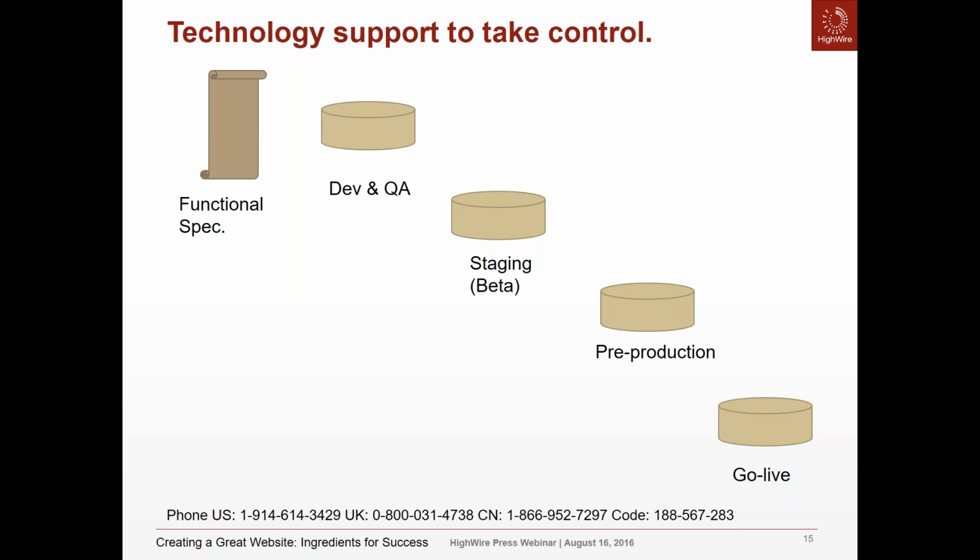Could you describe the process? Sure. At HighWire, we take the functional spec, and then we start building out this website, and we build it out on a development environment. Once it goes through QA, or quality assurance, we release it to the publisher on a staging server. And this comes pretty early in the process, so they can actually get into the nitty-gritty.